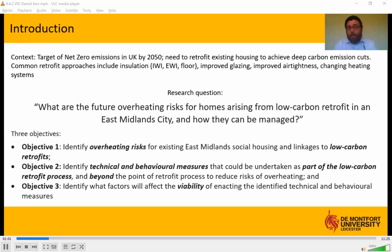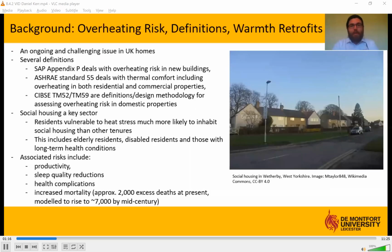So we wanted to identify the risks, look at the technical and behavioral measures that could be undertaken as part of the retrofit process and beyond the point of retrofit as well, and look at the viability of these retrofit measures. There are several definitions for overheating in the UK context. The Standard Assessment Procedure Appendix P deals with overheating risk in new buildings. ASHRAE 55 deals with residential and commercial properties, but the one that we're focused on is the CIBSE TM52 and TM59 regulations. TM52 is a design methodology for assessing overheating risk, and TM59 looks at residential properties specifically.